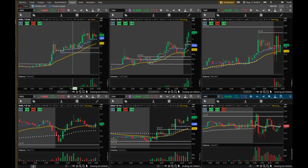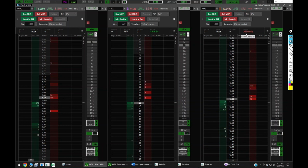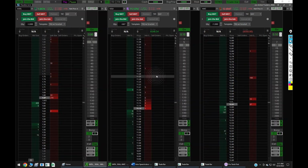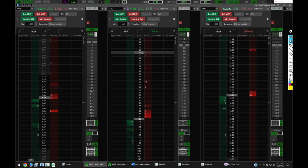So let me show you where we're at here on the day. I'm at 548 here. I'm at negative 350 here. And I'm sitting up $326 on RDBX on the other computer. So I think that's probably going to do it for me today. Let's take a look here. That's going to be about a $500 winning day.